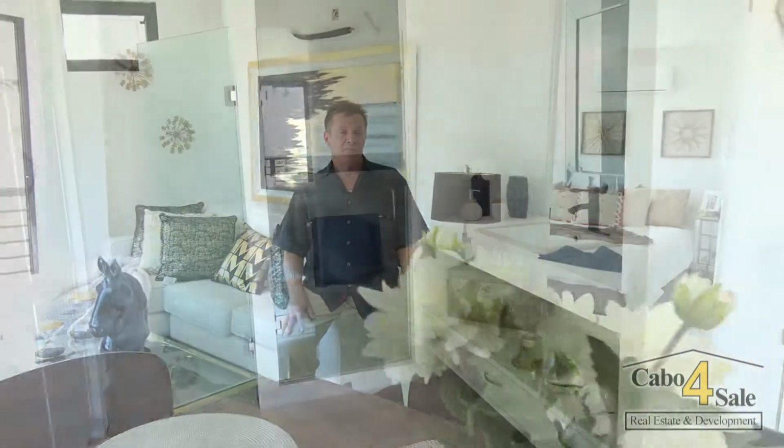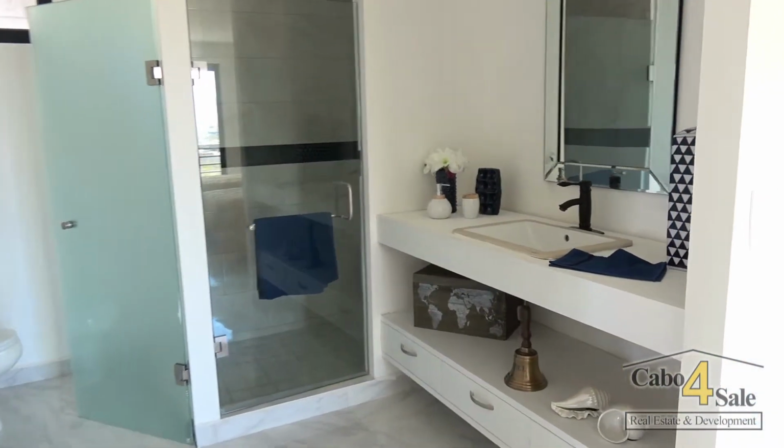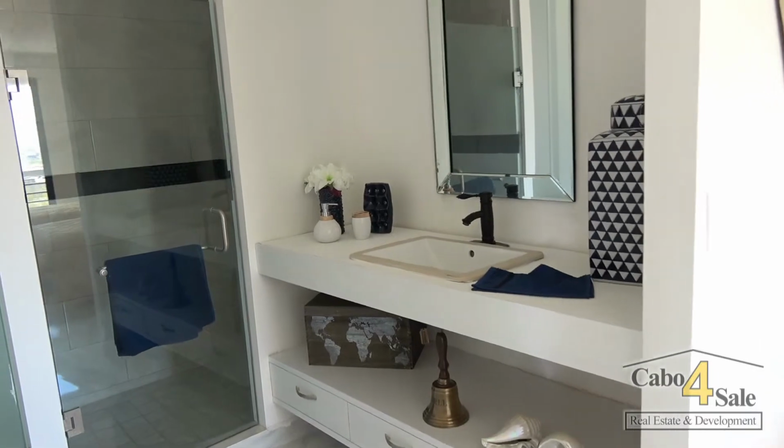We have 6 different footprints on these 2 bedrooms. These are the best priced 2-bedroom units here in downtown Cabo, period, dot. Nothing compares. Again, as you can tell, the quality of the finish work is excellent.